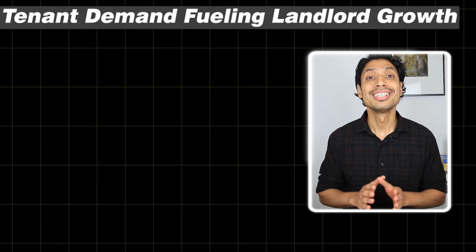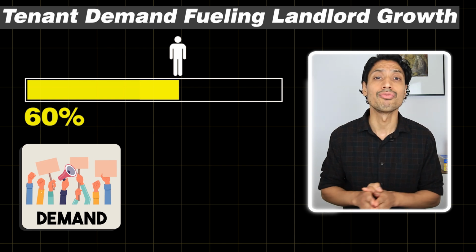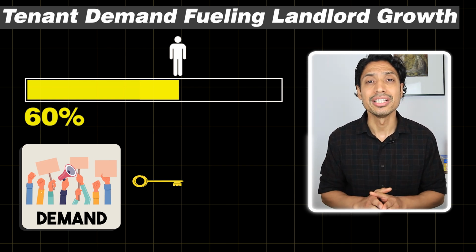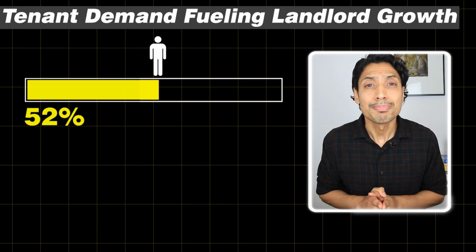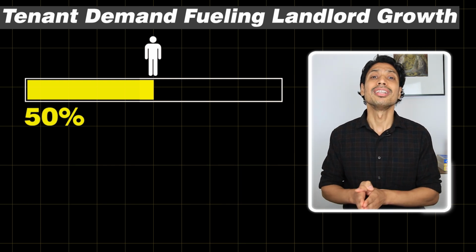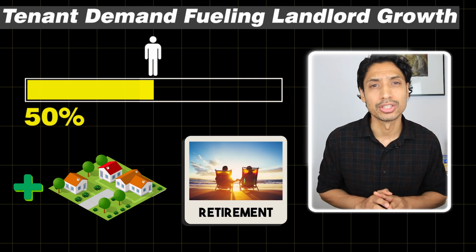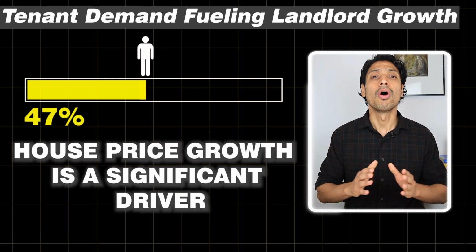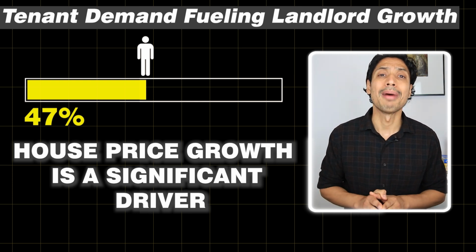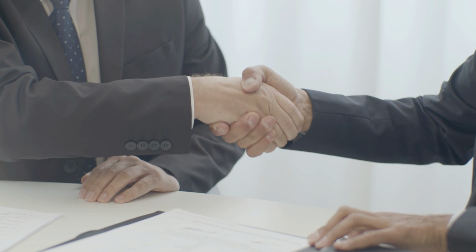Check this out. 60% of landlords said that the ongoing demand from tenants in the rental sector is a key reason they're looking to grow their portfolio. And in fact, over 50% of landlords said that they're looking to add to their property portfolio as a means to boost their retirement income. And get this, 47% of them are betting on the market for long-term house price growth, and this is going to guide their investment decisions over the years to come.